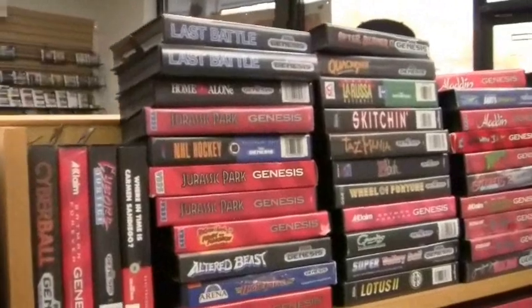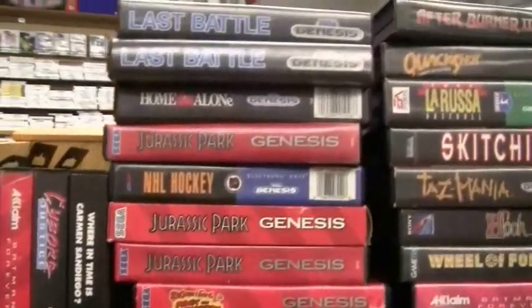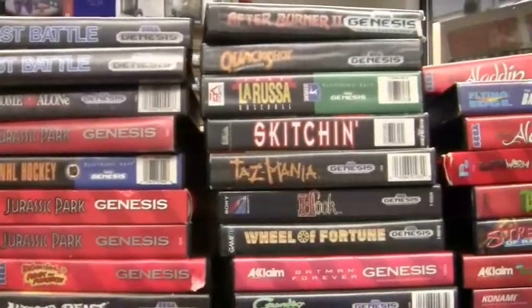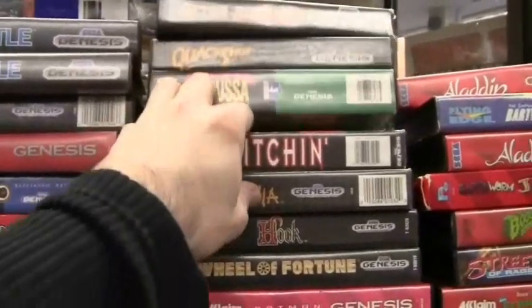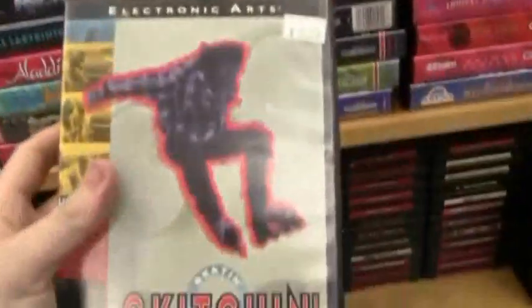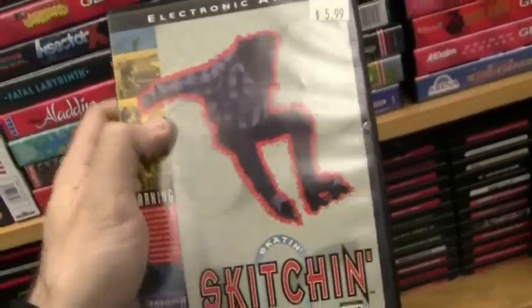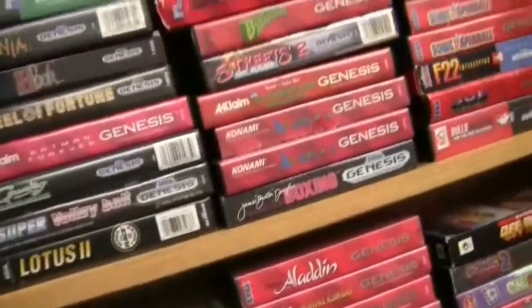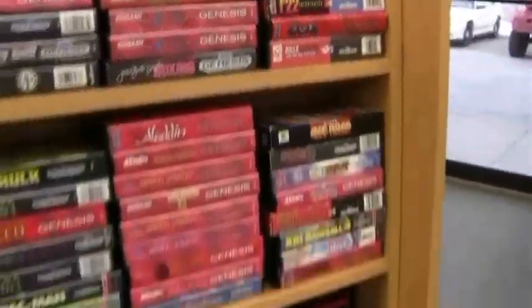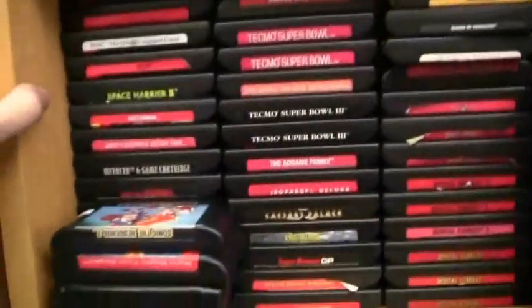And of course, we have the Sega Genesis right next to it. Again, a very good system, but I still think the Super Nintendo is a little bit better in my opinion. And one of my favorite games on the Genesis is Sketch. Oh my god, this is such a great game. But yeah, as you guys can see, they have a great collection of Sega Genesis games as well as Super Nintendo.